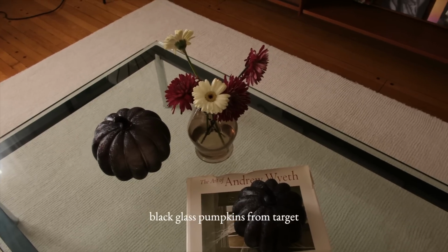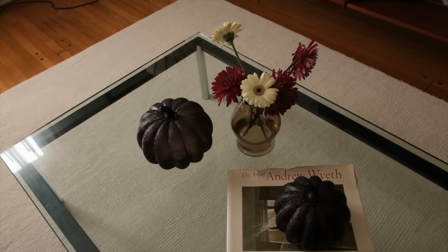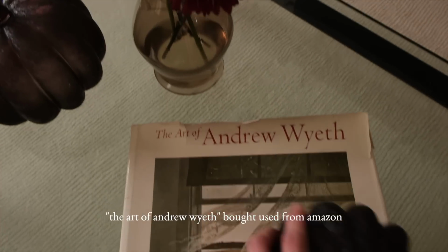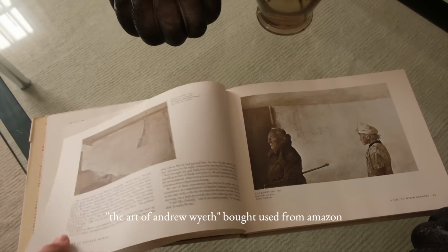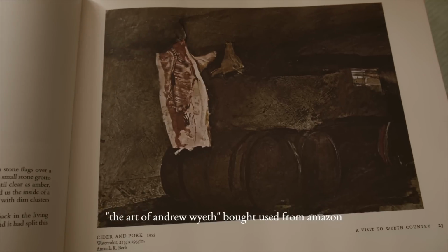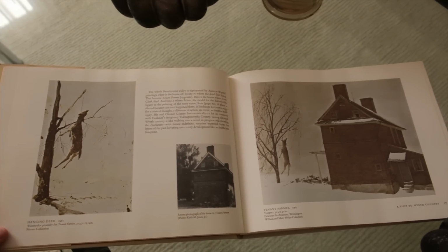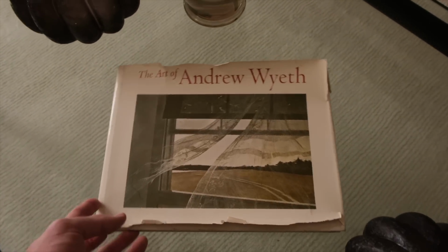And then the last bit of Halloween decor are these little pumpkins that I bought at Target, some flowers, and this book, which is like art by Andrew Wyeth. A lot of his art is just very weird and unsettling. Like, I just love his work so much. I think it's really beautiful and haunting. So yeah.